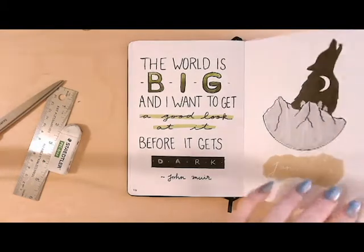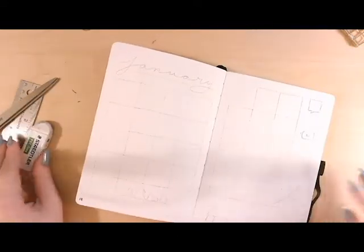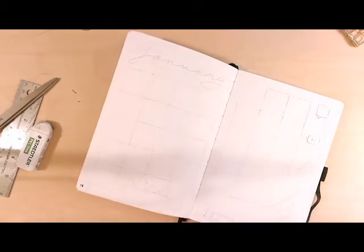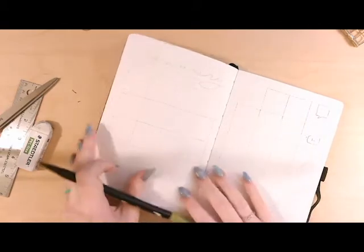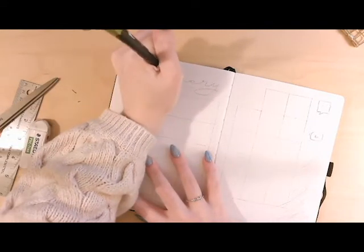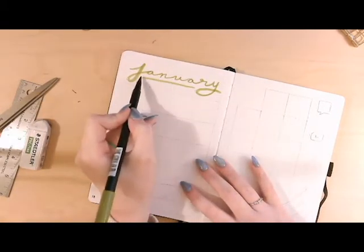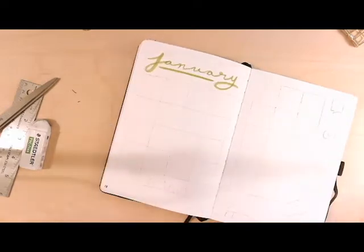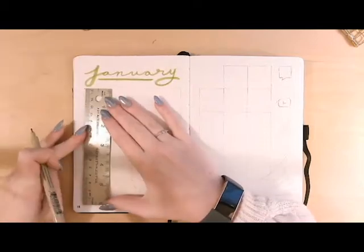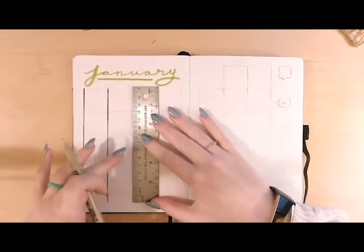Moving on to the next page, this is my monthly calendar spread. I like to have a lot of room in my calendars, so I tend to use both pages for a calendar spread. The boxes are 6x6 squares, giving me a lot of space to write any appointments or anything like that. So you can see at the top, I just used a simple cursive font for the title, and then a ruler to draw out the lines on the calendar.